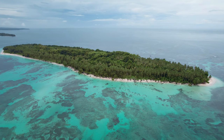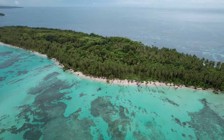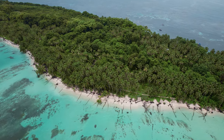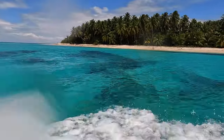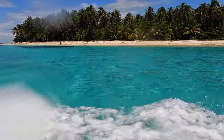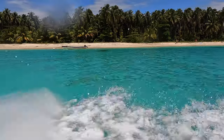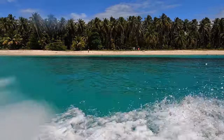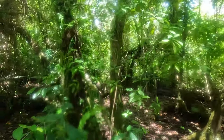Then it was time to head over to another island for some beach time. The color of this water as we approached the island was amazing. Crystal clear and aqua blue. There are boat docks on the other side of the island, so we went around there to park the boat and get off, and then walked a path through the center of the island to get to the more secluded beaches.